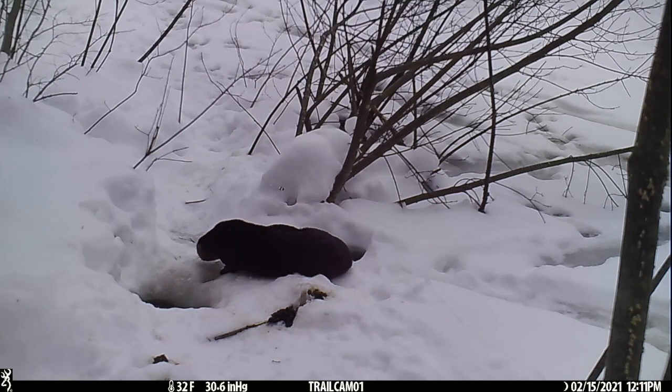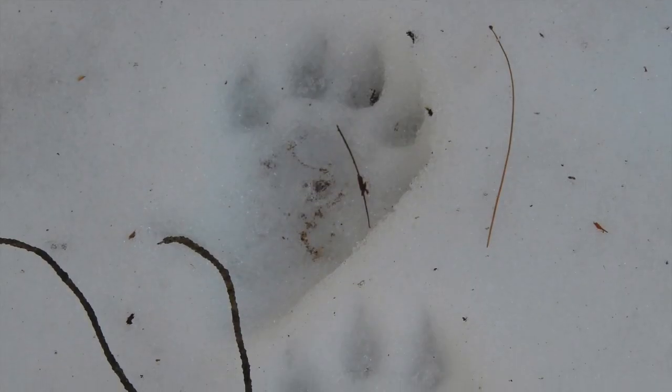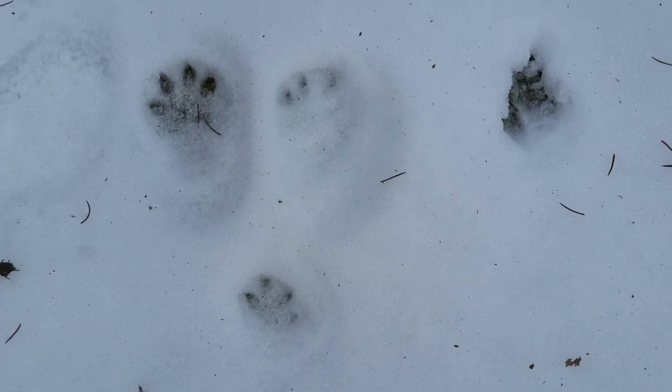Mink and otter leave very similar tracks along a water body or in woodland nearby. They both have 5 teardrop-shaped toes, but otter tracks range between 2 to 4 inches wide. Mink tracks are much smaller at 1 to 1 3/4 of an inch.